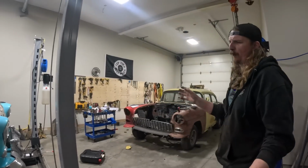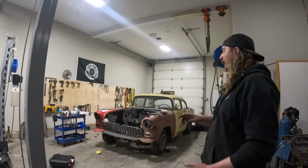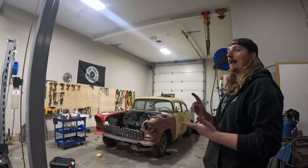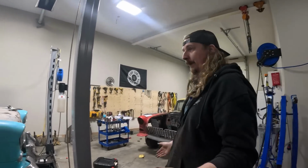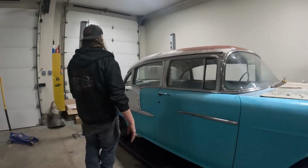They're all the same for the most part. Maybe there's little differences here and there. All that could have been moved over: bumpers, taillights, headlights, all that. Basically, the only difference is what's going to be between here and here.